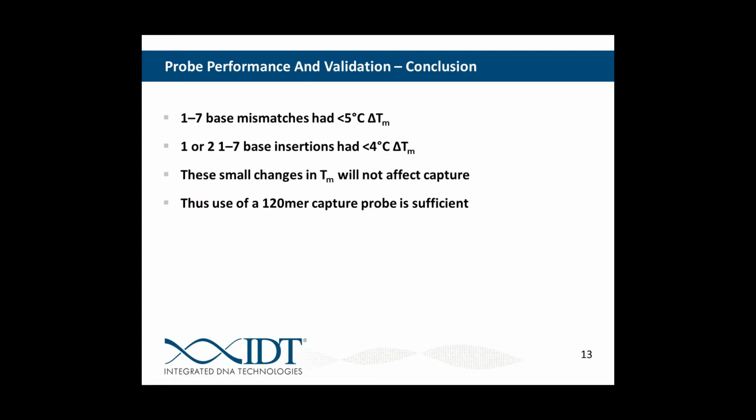So I just want to quickly summarize the data that we got from this. We saw less than a 5-degree Tm, or melting temperature, differential when we had 1 to 7 base mismatches in the target. And when we looked at the insertions, whether it was 1 or 2 up to 7 base insertions, the highest Tm differential was less than 4 degrees.